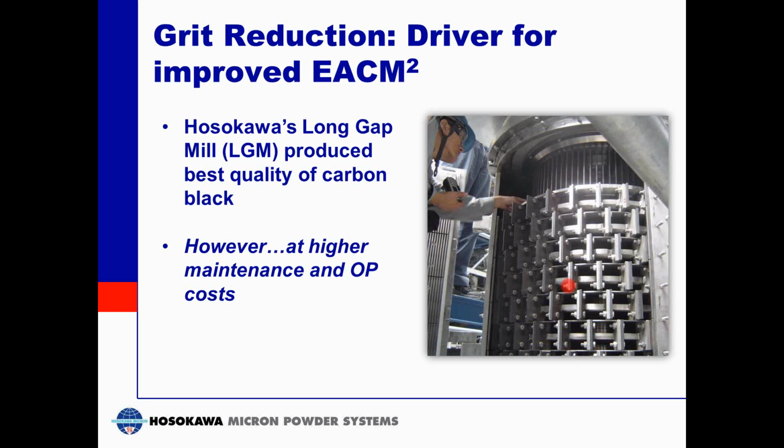However, we observed a few things. First, the complex rotor and classifier design attributed to a very high differential pressure, requiring a large material handling fan and consuming a large amount of power, thus a very high operating cost. Second, by design, this complex rotor and classifier is quite costly, not only from an upfront capital cost, but from a maintenance and parts replacement cost.